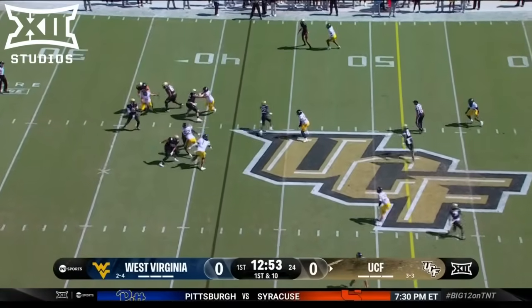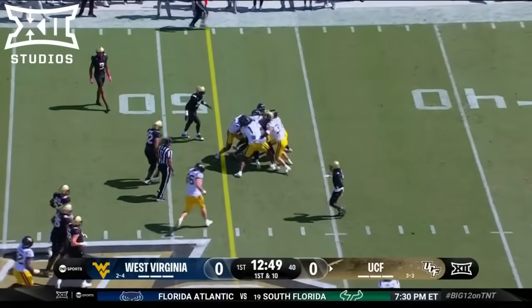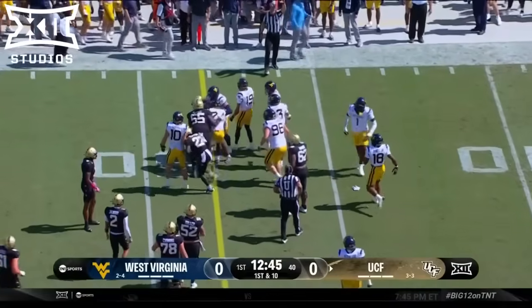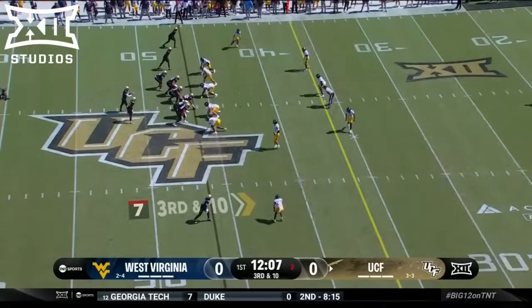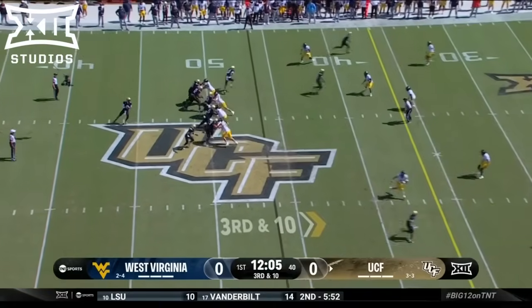Off the play fake. Drives one middle. That's caught for another first down. Dylan Wade gang tackled, the junior from right here in Orlando, working through a shoulder injury. 30% on third down in conference play. Here's an early test for Taven Jackson.